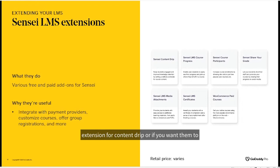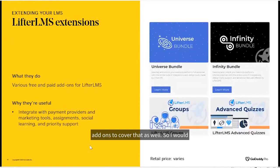Or if you want them to be able to track their course progress, share grades, or provide certificates, a lot of those incentives can keep students engaged and make your course more valuable. Sensei LMS has some add-ons that can cover that, and Lifter LMS has add-ons to cover that as well.